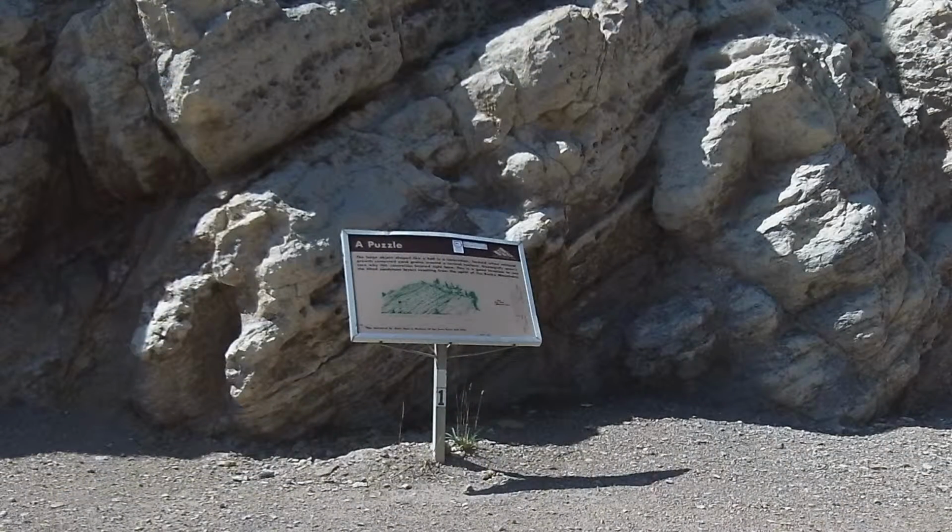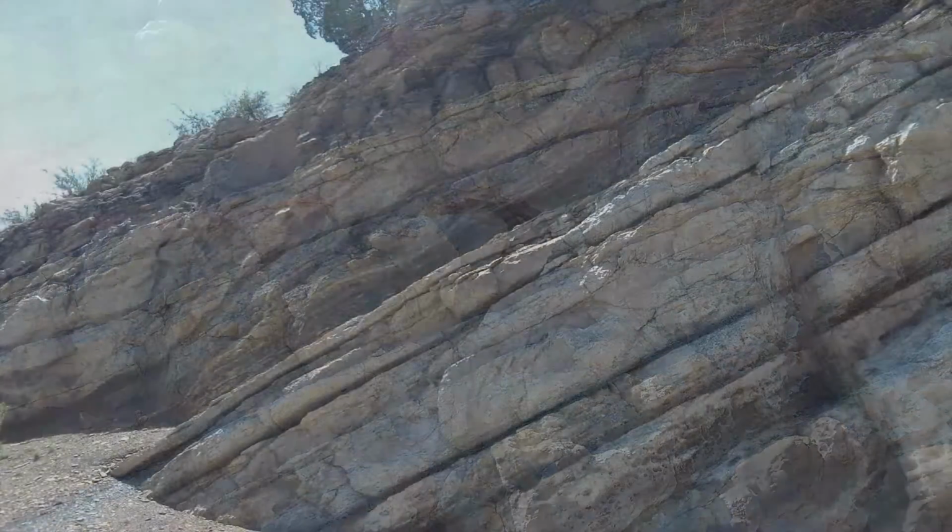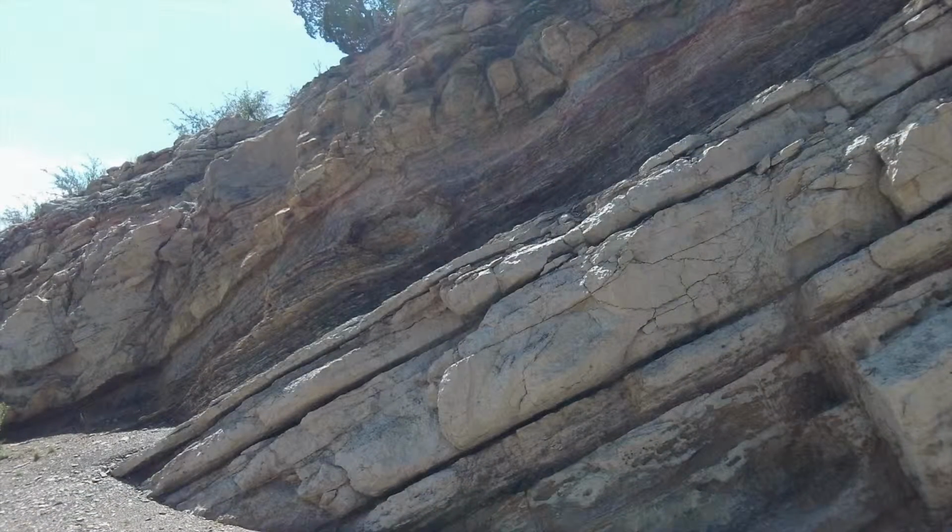The puzzle here is what we saw earlier as we went up the hill. Coming back, we took another look at it here. Apparently, they've opened one of these round objects and found that it had a shell inside that the sandstone had built around, and they feel that that must have been another one.